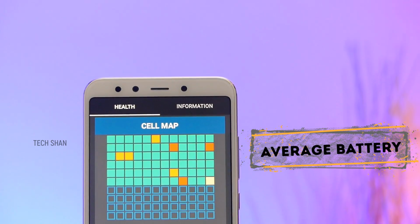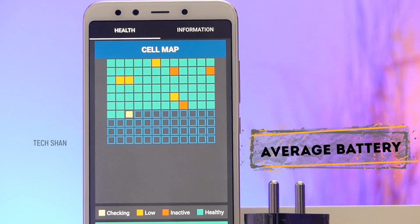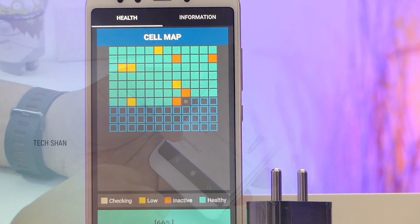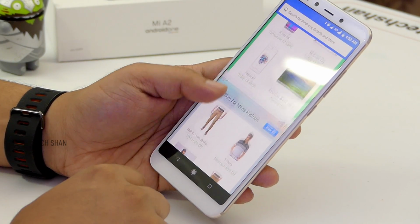Next up, the battery capacity. What you get is a 3010 mAh battery, which is surprising given that Xiaomi is known for large battery in their devices. For 17,000, I expect a large battery. One thing to note is it has a large display as well.